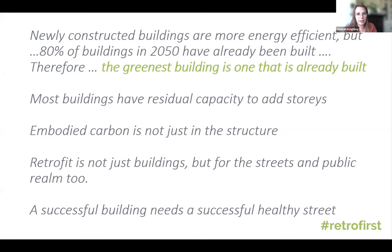So in closing, I'd just like to reiterate a statistic that popped up earlier. 80% of the buildings that we'll have in 2050 have already been built, but that doesn't mean we have to stop improving them. There's so much we can do in research, design and analysis that will allow us to add additional storeys and retrofit our buildings. So how can we as engineers help you get the most out of your buildings? How can we maximise the potential?